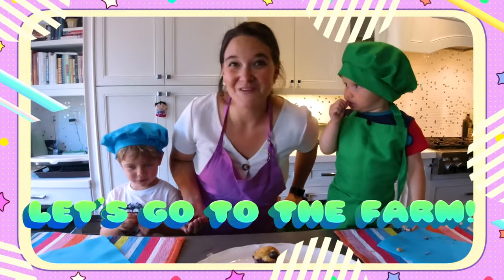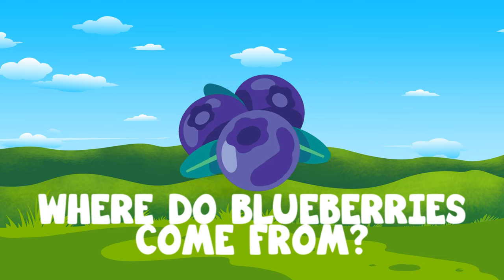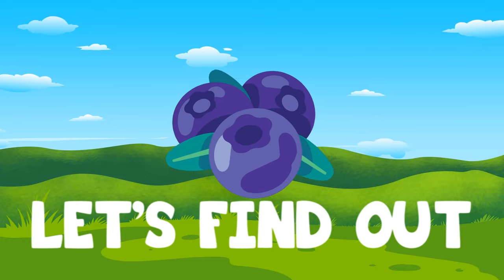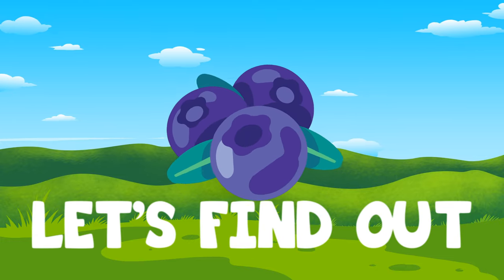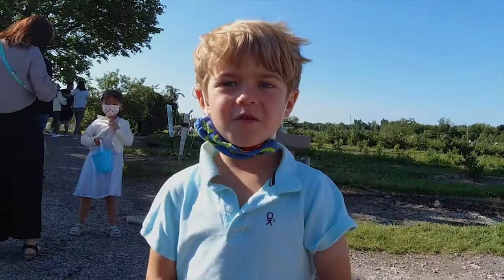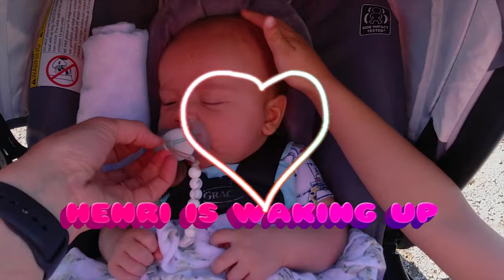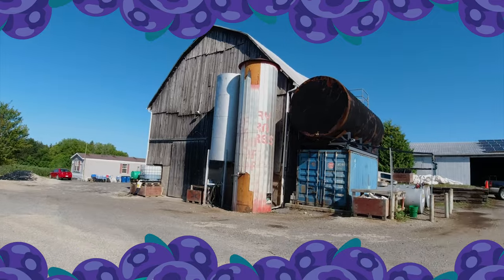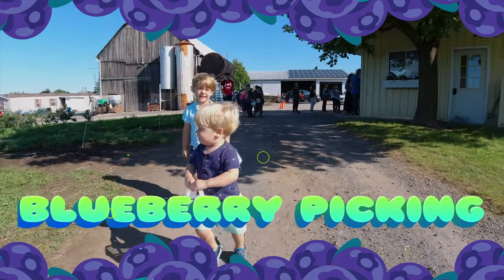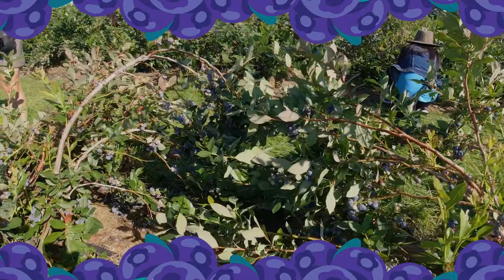Okay, let's go to the farm. Blueberries are in season. Where do blueberries come from? Let's find out. Blueberry farm. And there's a lot of people, so we're lining up. And we're just waking up. So many blueberry shrubs. Blueberry picking. Wow, look at all these blueberries.